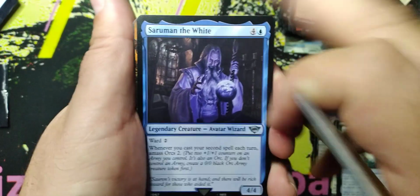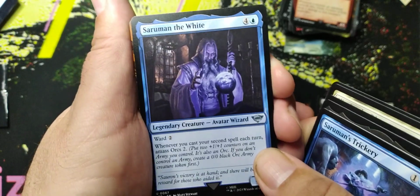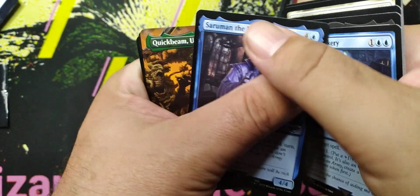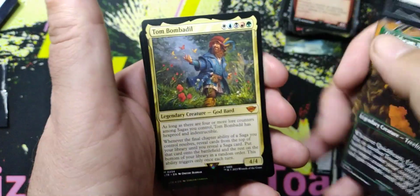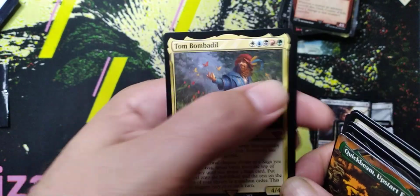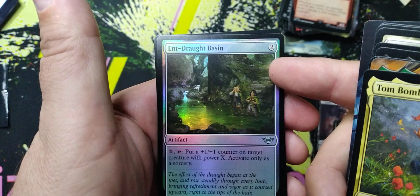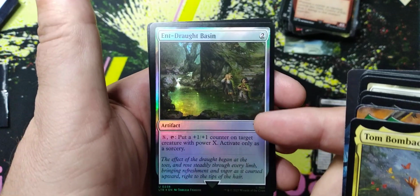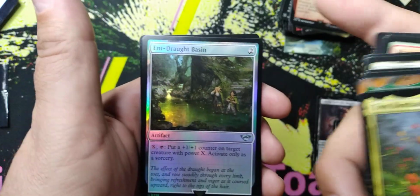Saruman the White, but he's blue. Okay, now this is irony right here. This is wrong. Quick Beam, Upstart Bulk, Tom Bombadil. We've got a mythic. Is Tom Bombadil any good? I just don't know. Ent Draught Basin, two artifact foil. Interesting. Okay.